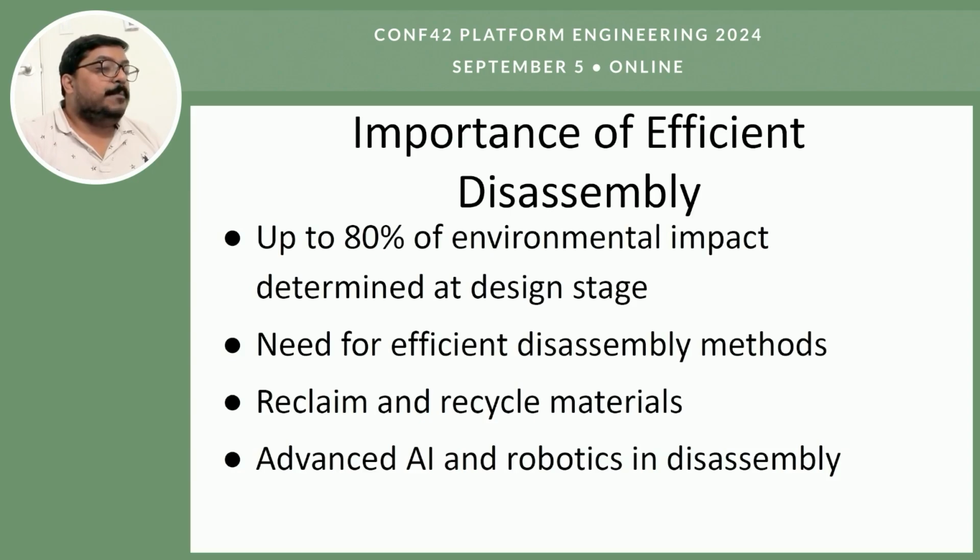Now let's talk about the importance of efficient disassembly. Research has shown that up to 80% of a product's environmental impact is determined at the design stage. This means that how we design products plays a huge role in their overall sustainability. But even with the best design, we will still need efficient disassembly processes to reclaim and recycle materials effectively.